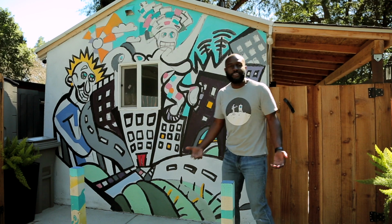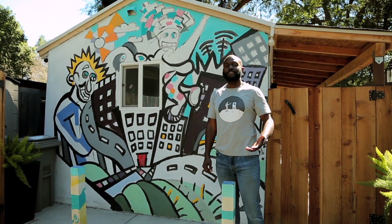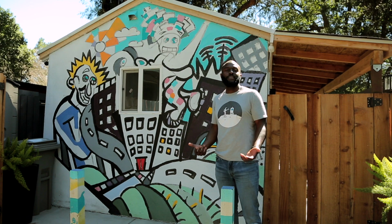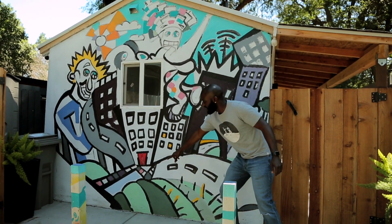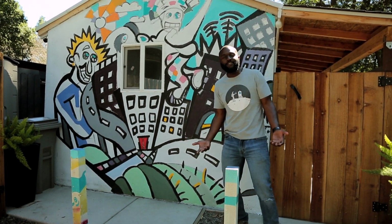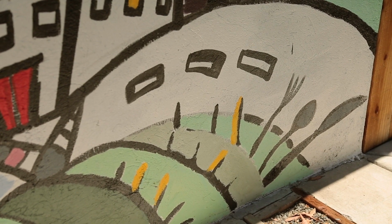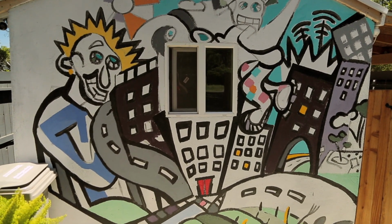And so one of the things that Sacramento is also famous for is our Farm to Fork celebration. And it's really cool because it really celebrates food, local food and vendors who produce food for the region. And so you'll see here, it looks like it's supposed to be part of the road, but it's kind of like a farm. And you got some silverware popping up here too. So just kind of like whimsical, fun stuff that I wanted to incorporate as your first introduction to my tiny world.